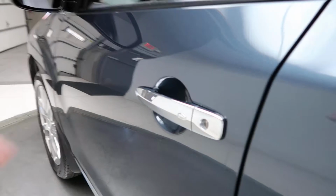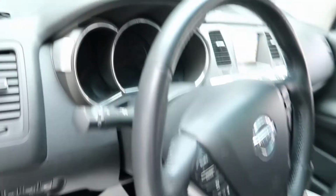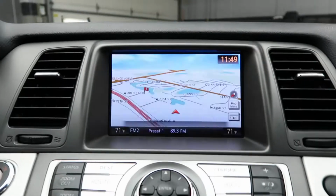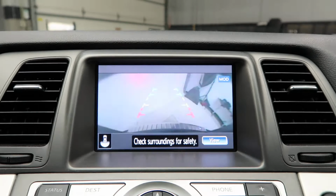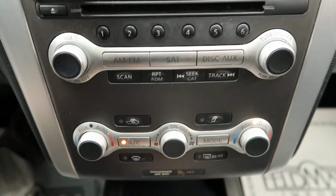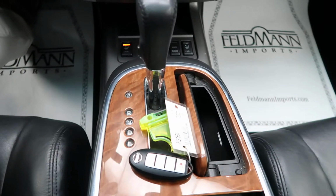Coming alongside, we've got a keyless entry, wood trim, power windows, memory seats, power seats. Hopping in, we've got our steering wheel controls, a push start ignition, navigation, rear view backup camera, hard keys for our media display, radio, dual climate controls, heated seats, automatic transmission.